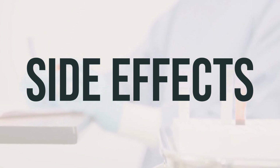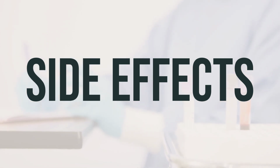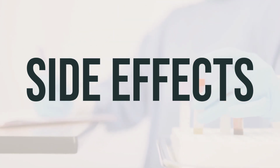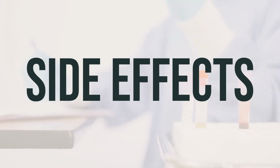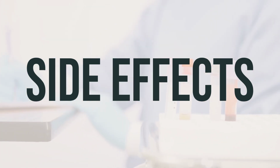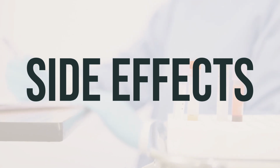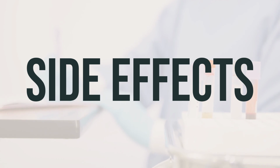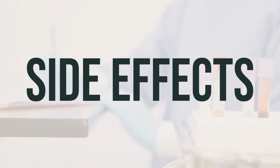While very rare, it's important to seek medical help if you experience symptoms of a serious allergic reaction, such as fever, swollen lymph nodes, rash, itching or swelling of the face, tongue, or throat, severe dizziness, or difficulty breathing. Remember, this is not a complete list of possible side effects, so it's important to contact your doctor or pharmacist if you experience any other effects not mentioned here.